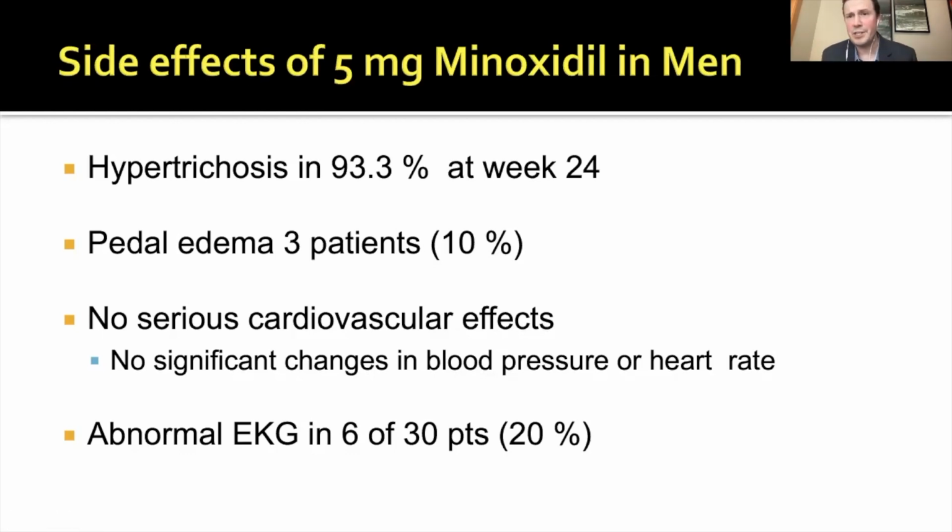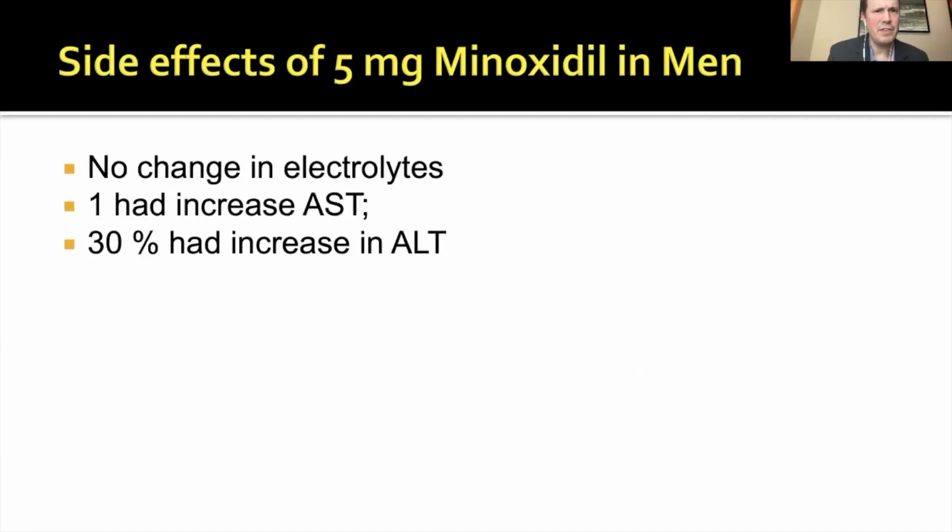Are there any chest X-ray changes? 6 out of 30 patients had abnormal EKG changes. 2 patients had premature ventricular contractions. There were some T-wave inversions, but these were felt to be not significant. There was no change in electrolytes.